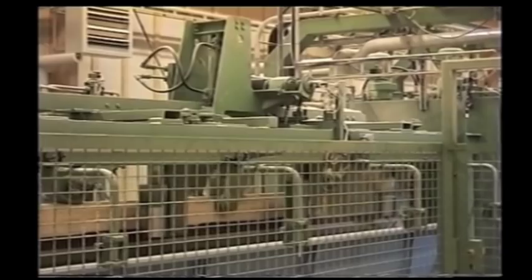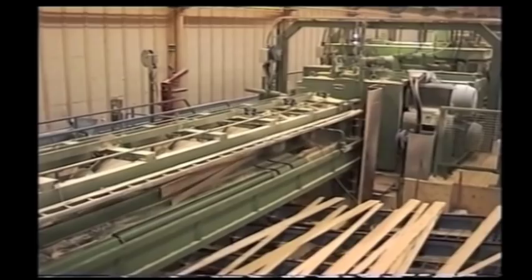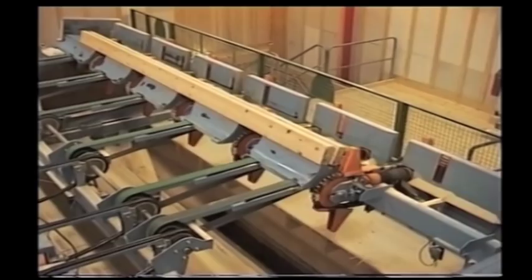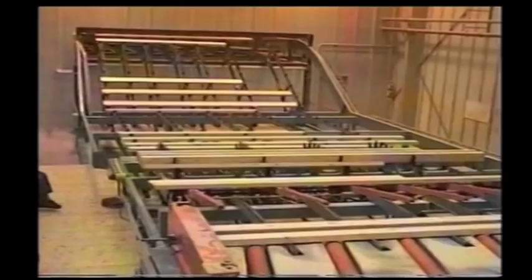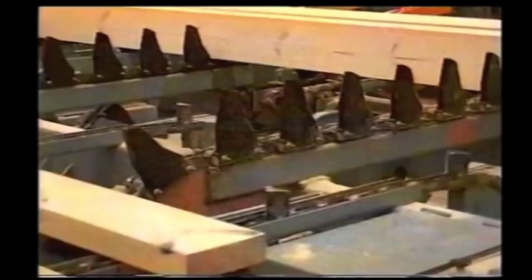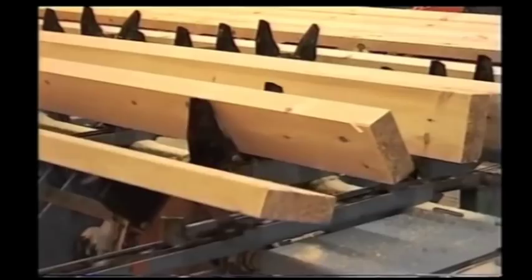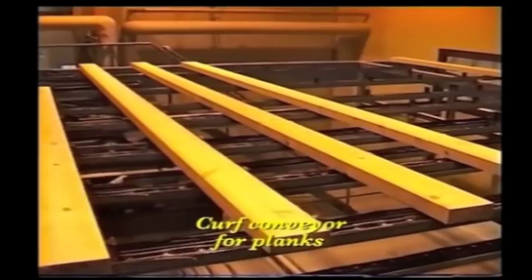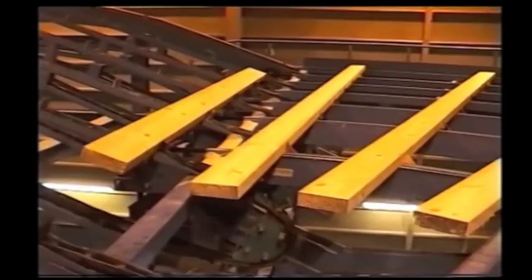Here the sideboards and the planks are separated. The center boards pass a 90-degree curved conveyor before they are fed into a hook sorter to be classified into drying grades and dimensions. The number of sorting bins is 28.